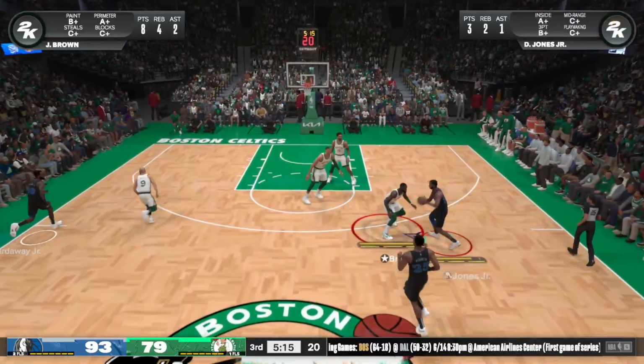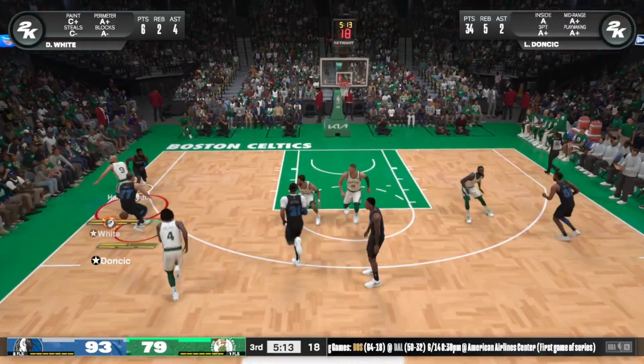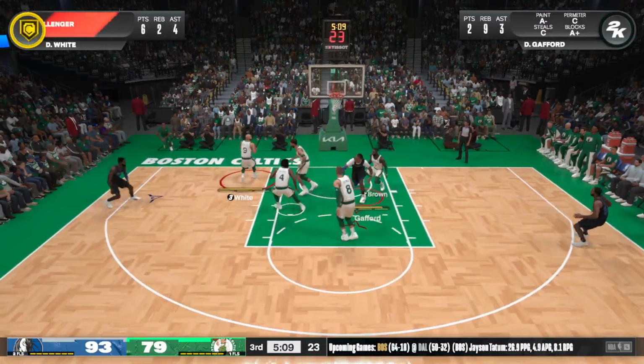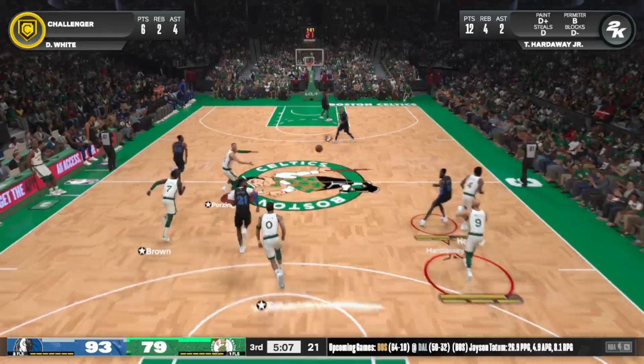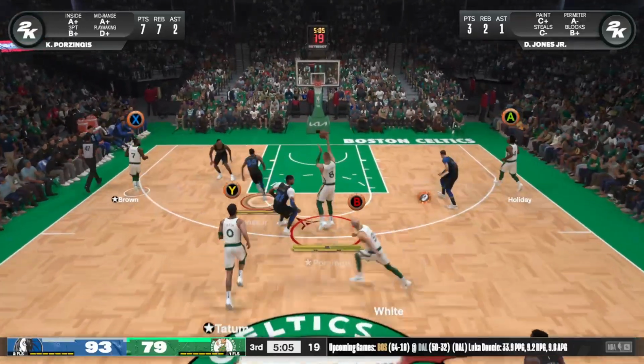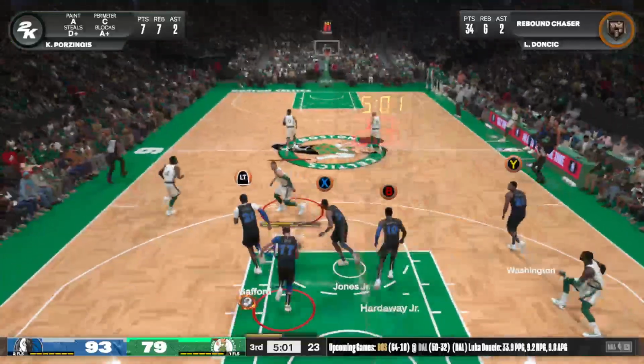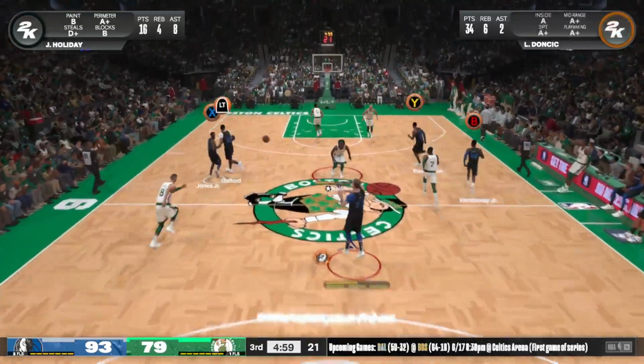Dallas has gone 1 of 3 from downtown since halftime. Hardaway finds Doncic. Shoots it. Hardaway, no good. Boston's gotten the three-pointer to fall to the tune of 50% here in the third quarter. They've made 3 of 6. And it's Brown missing. Mavericks leading by 14.